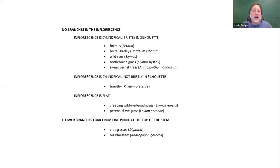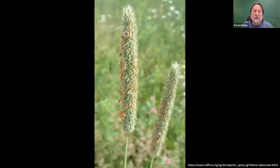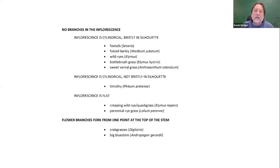Another group of grasses with no branches in the inflorescence are those that are cylindrical but not bristly in silhouette. And perhaps the flagship member of this group is one that many of us actually are familiar with, and that is timothy. This is another forage grass, non-native, that you can find all over the place, and it's instantly recognizable. You've got that tight cylindrical inflorescence and no bristles whatsoever. And then there's another subgroup in the no branch in the inflorescence crowd, and it is those where the inflorescence is flat. So if you look down from on top, it's not round, it's more flattish when you take a look at it.